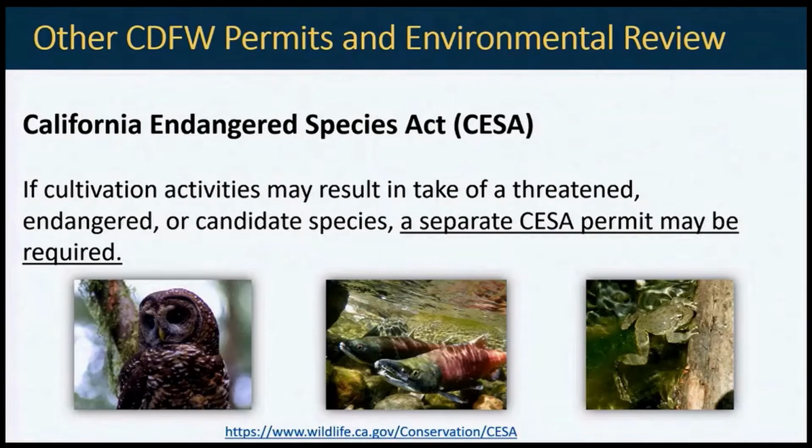Take, as defined in Fish and Game Code, is catch, capture, kill, pursue, hunt, or attempt to do any of those things. So hopefully as part of your CEQA analysis, there is a biological resource assessment conducted that addresses this potential issue.